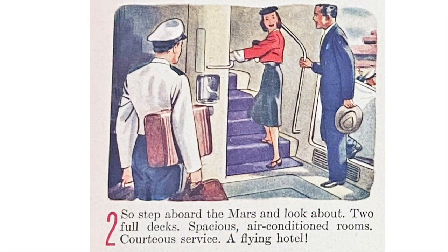This graphic depicts an ocean liner type boarding, passengers coming through the front door and going upstairs to the above cabins. That's what it looks like anyhow. But what this caption actually says is, "So step aboard the Mars and look about. 2 full decks, spacious, air-conditioned rooms, courteous service, a flying hotel." Well, that's what they were trying to give the impression of, a flying hotel, a very large and magnificent aircraft with multi-decks, something that could be looked forward to once the war was eventually ended. And notice the bellman there in a hotel-style uniform carrying the passenger's bag. It's unbelievable luxury to be looked forward to after the war. I should add that air-conditioned cabins were a major luxury thing, certainly for ocean liners. So to be able to put that on a commercial aircraft was something for the future.